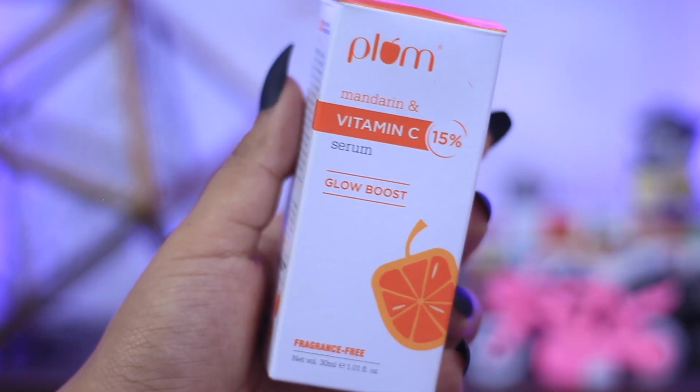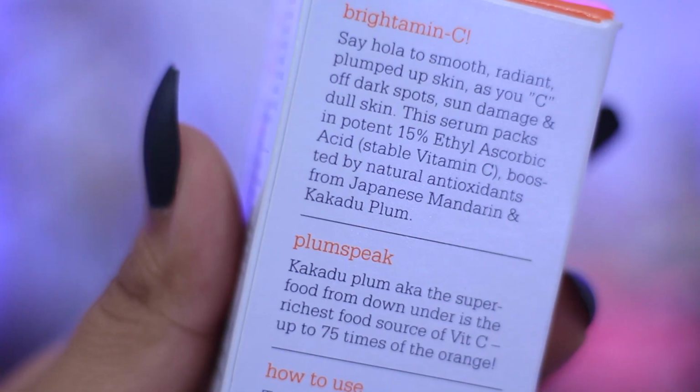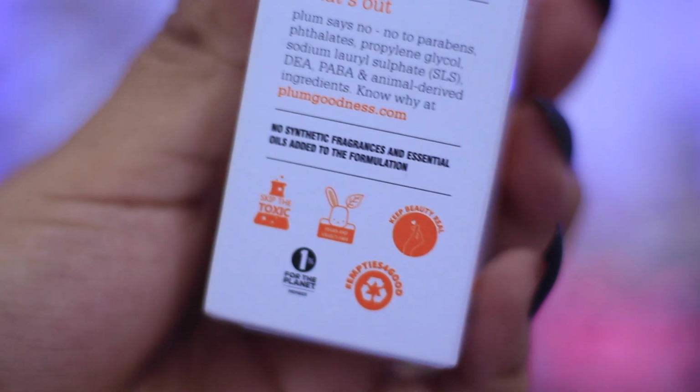This would be my short and sweet review of the newest launch from Plum, which is their Mandarin and Vitamin C 15% serum. Let's just know about its claims quickly. It claims to give you a smooth, radiant, plump skin and clear off dark spots, sun damage and dull skin. Now Plum, if you are not familiar with it, is a 100% cruelty-free brand. It is also vegan, and to add the cherry on top, this particular formulation is completely fragrance and essential oil-free.